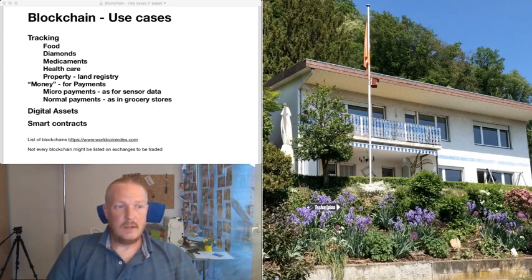Another use case is digital assets. I think Bitcoin is becoming more of a digital asset because, due to its characteristics of being too slow and too expensive, it cannot really be used for payments anymore. So many people see Bitcoin as a store of value, like gold or expensive images or old furniture or property or whatever. XRP is also usually called a digital asset because even though it's a cryptocurrency, it can be traded on exchanges.